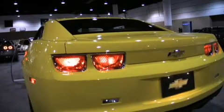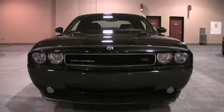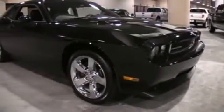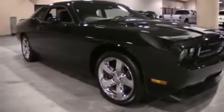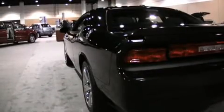Let's go from here to the Challenger. Take a look at this thing. This is a Hemi Challenger. There's three versions of the Challenger out there. They all have this great 1970s look. They've got the classic 1970s grille. They've got the glaring headlights. They've got the hood. They've got the short tail, the long nose.